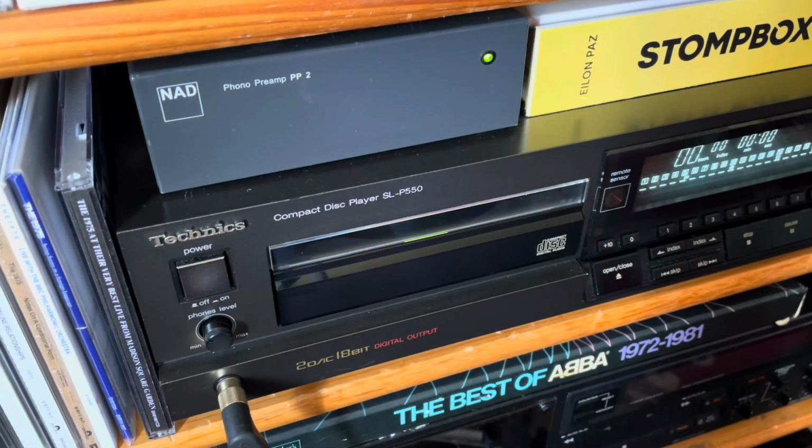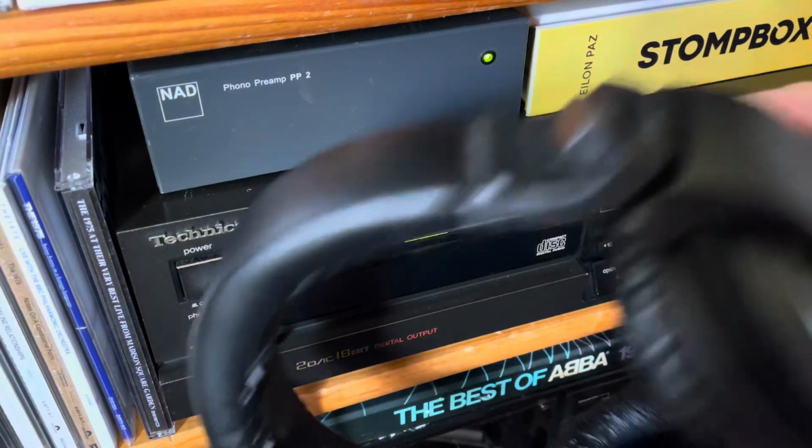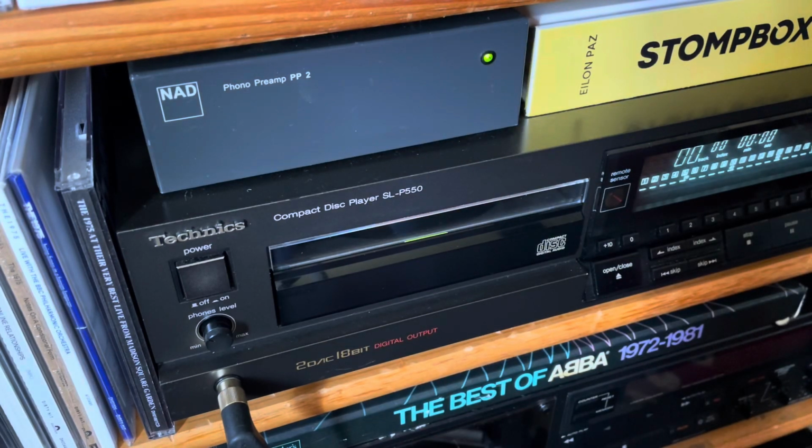Okay, like I said, Technics SLP 550, fantastic CD player. Absolutely love this one. It's been around a long time. Headphones are Pioneer. They're DJ headphones. What are they called? HDJ X5. Yeah, big cans. They're lovely. I love them.